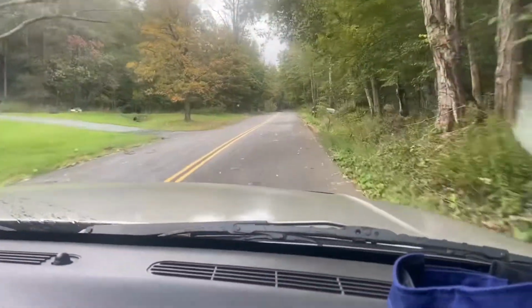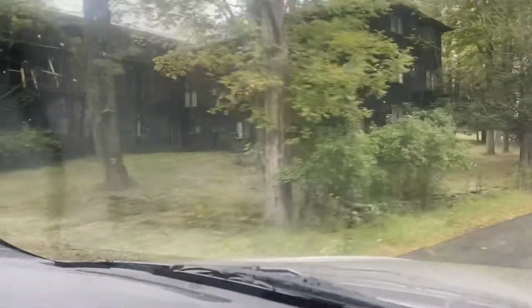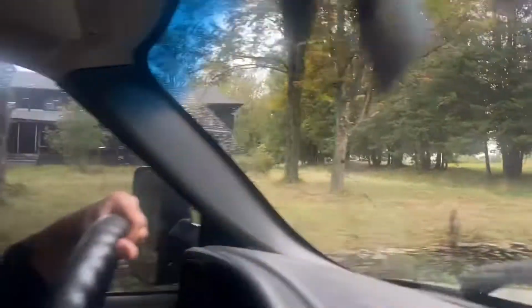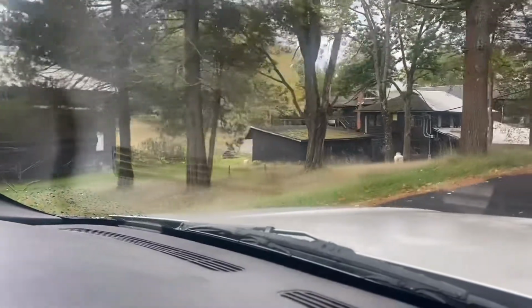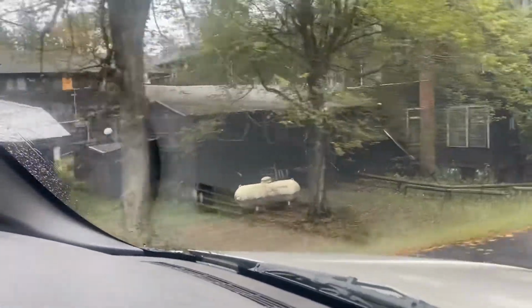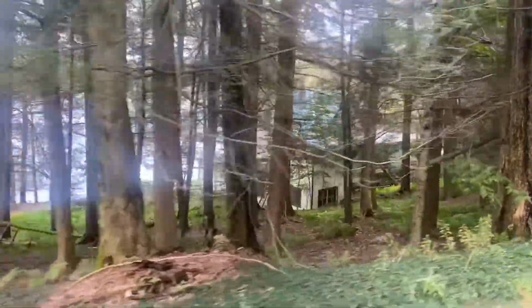As we're going to Scott's family resort in the Catskills, in the rain. Okay, so here's Scott's family resort, and as you can see, it is definitely in disrepair. There's no way these buildings were used for any of that. No. Okay, we're thinking that these houses here were part of the resort, and that could have been where they filmed.